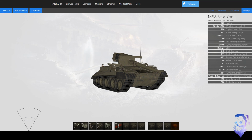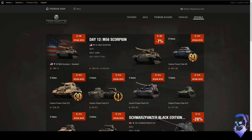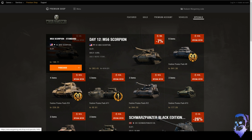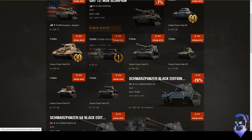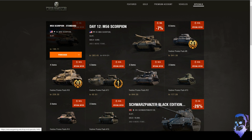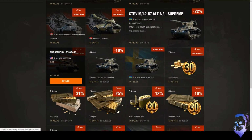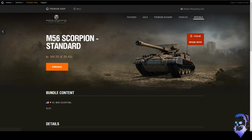But yeah, the Scorpion. Is it worth a purchase? It kinda is. You probably have more fun in this than the T28 HTC. So if you're really looking for an American crew trainer, you might as well go for the Scorpion. The price is also pretty good compared to the other tier 7 TDs. Let's see, how much was it? It was like 22. So it's a fair price since it's slightly more expensive than the TDs, but those are on 30% discount. It's not a bad little thing.